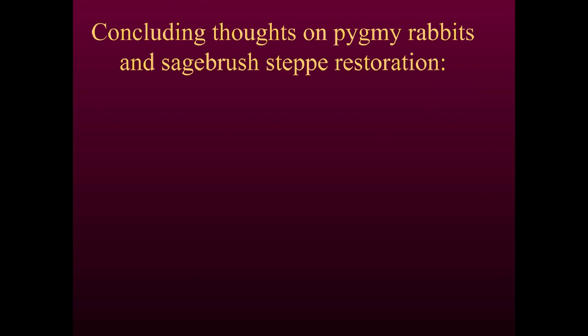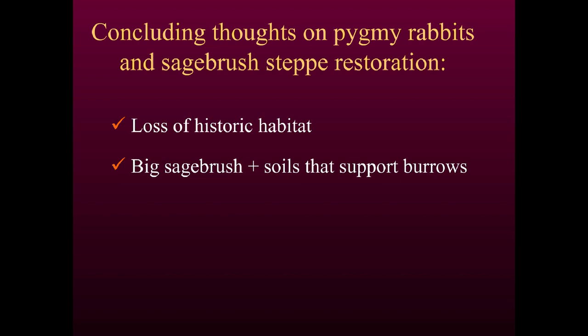So, some concluding thoughts on sagebrush steppe restoration and pygmy rabbits. Although there aren't historic data on distribution of the species to be able to document we've lost X number of animals, there certainly is information to document loss of historic habitat. And the two characteristics across scales and across the range of the species that are consistently associated with pygmy rabbit presence are big sagebrush and soils that support burrow construction. I think that this is a big unknown: the cover, the composition, the quality of grass and forage component. It's undoubtedly important as a food source during the summer, but how that really translates into persistence of populations is unknown and really needs further investigation.